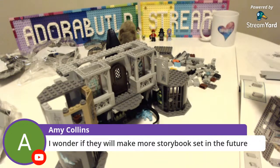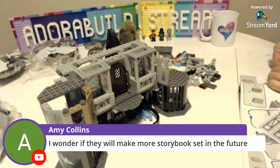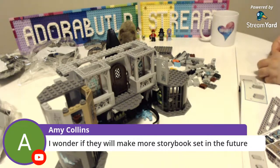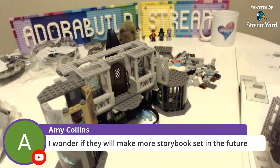What part am I up to now? 37. Where's 37? 23, 26. Oh, there's 37. Cool. Found it. Don't panic, gang. Got my sticker sorted. Okay, and then on the inside I need to do 24. Okay. Right. Oh gosh, my sticky arms are still sticking to everything.